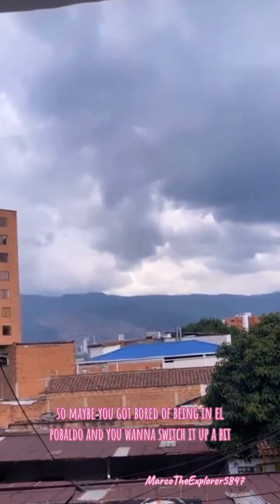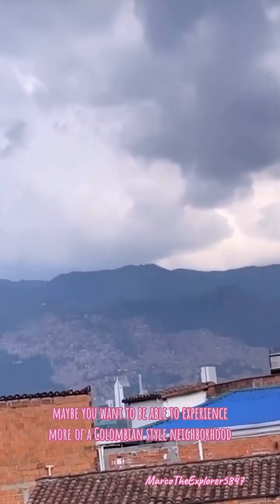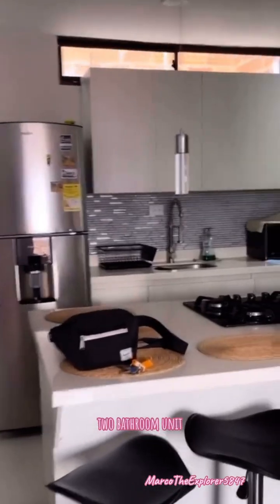So maybe you got bored of being in El Poblado and you want to switch it up a bit. Maybe you want to be able to experience more of a Colombian style neighborhood. Well, I got you covered. This particular spot is located in Loreles. It's a 4-bedroom, 2-bathroom unit.